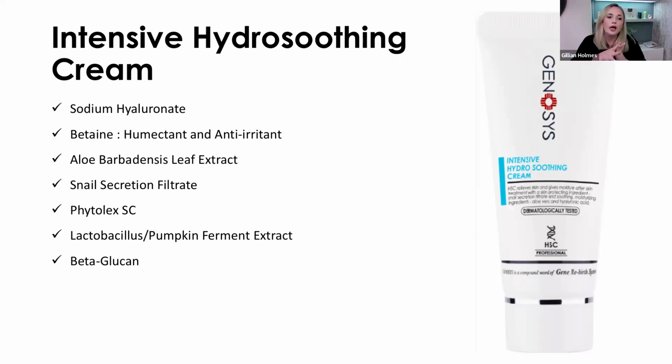Phytolex SC, that deals directly with inflammation. And pumpkin ferment extract, as I mentioned previously, has slightly more of a skin cell turnover impact as well, but obviously very, very gentle. Beta-glucan we see again, as we've mentioned, is extremely beneficial to those with sensitive skin.